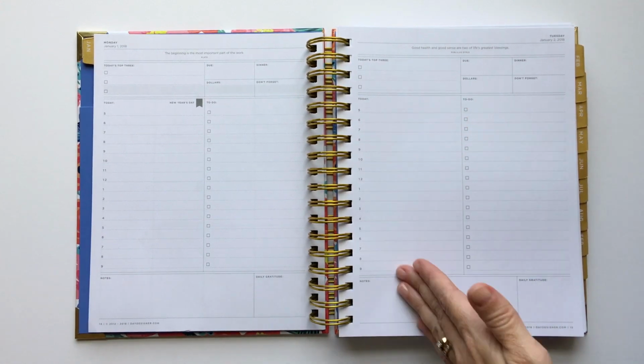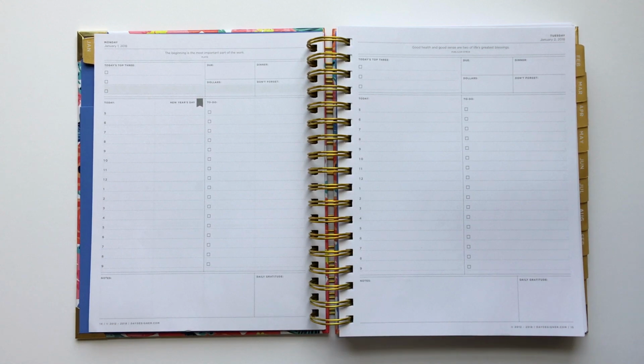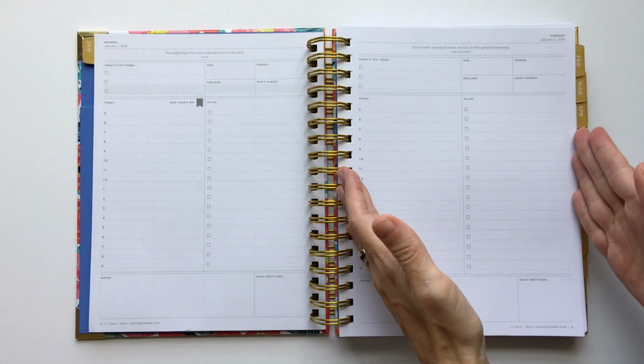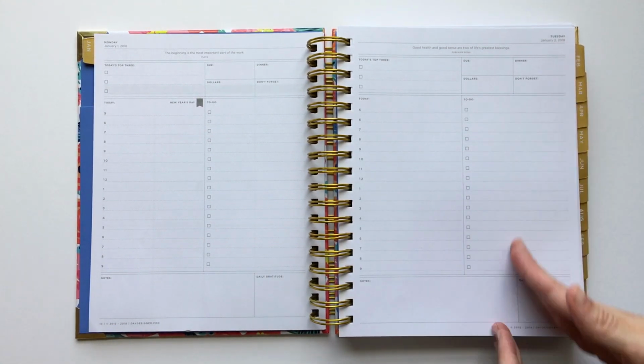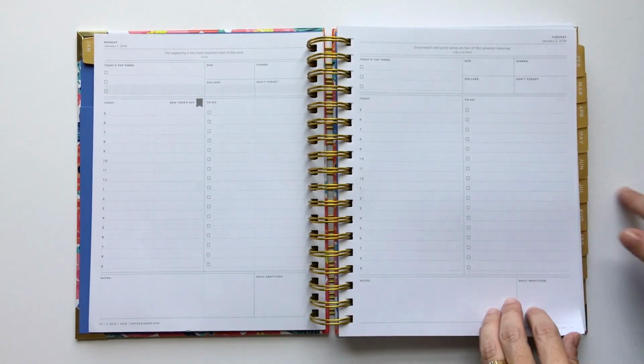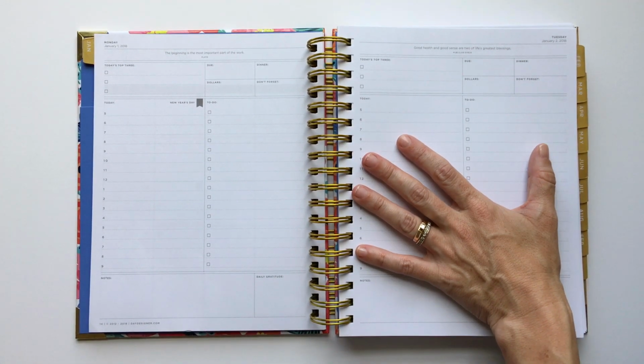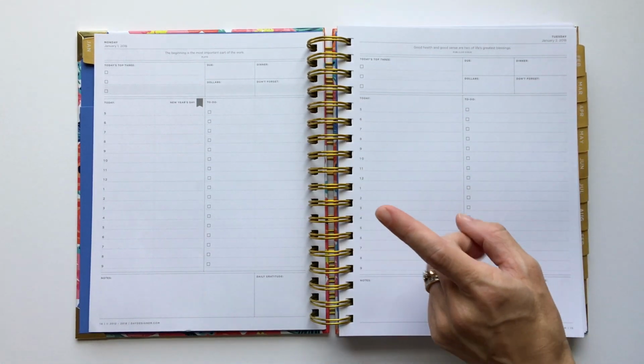You know me, I don't really go by hourly, but I do like how this has a bigger page, so there's more room for my to-do list. My to-do list would probably just be taking up the whole lines so I could write more. And I will definitely experiment with it in 2018 and show you guys how it works for me and how I use it. I will definitely do that.